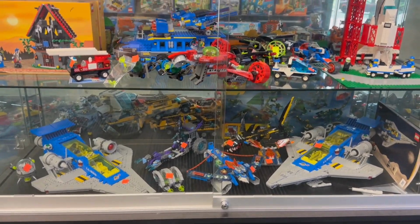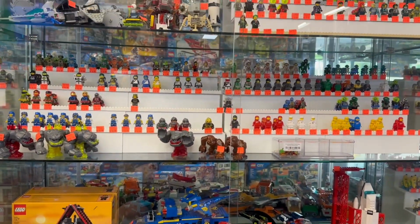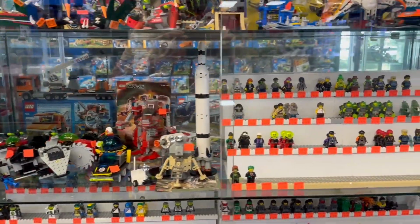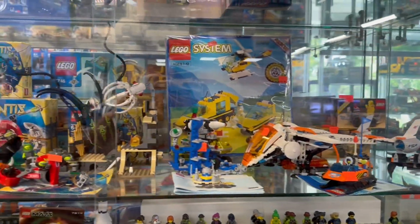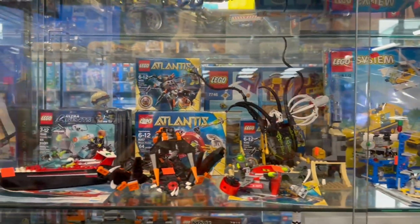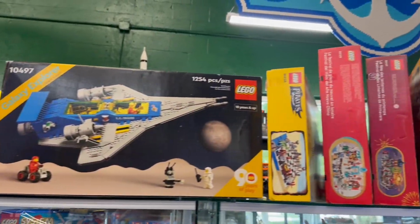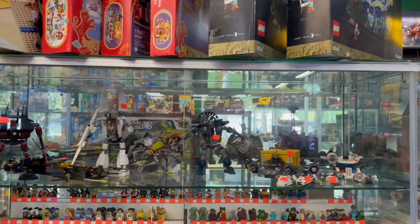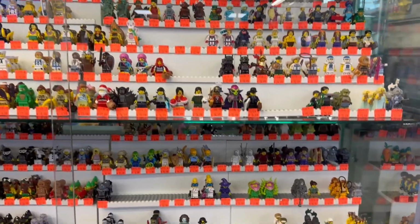But yeah, again, I wasn't looking for sets in reality. I was looking for interesting pieces. I didn't go as crazy as I did at Atlanta Brick Company. I didn't buy as much stuff. I definitely wanted to buy some Atlantis stuff, but the price is just significant. I'm just hoping to someday buy a haul at a garage sale to get a bunch of Atlantis stuff.